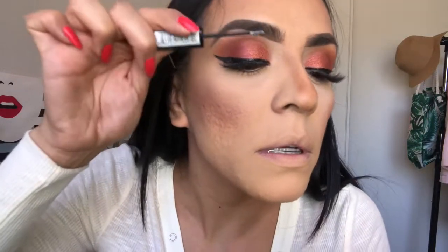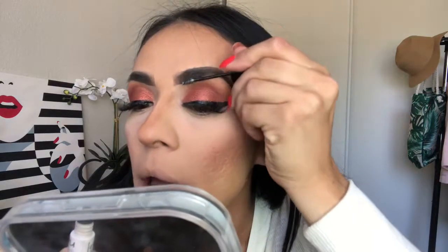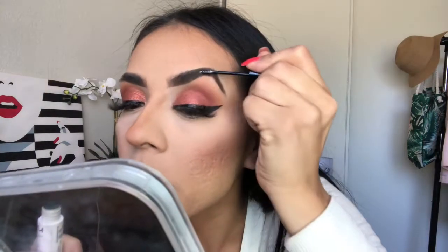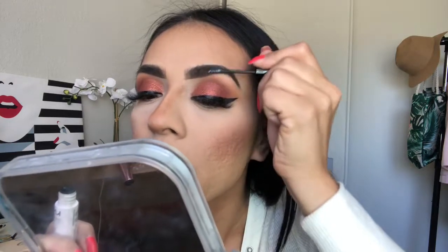So this is a brow setter, so you guys can see. Setting my brows. I kind of like that it's small, so it's perfect to set my brows. If you guys want an updated brow routine, let me know. I'd be happy to film a new one for you guys. I already did one, but that was probably almost a year ago.